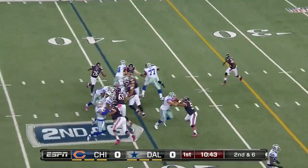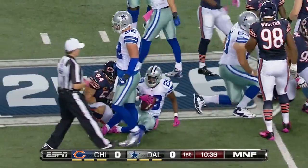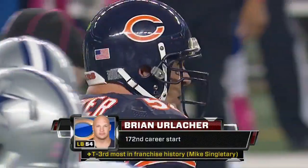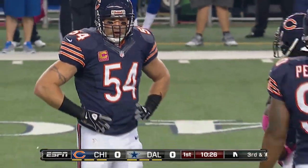2nd and 6, and it's Murray again. On the line of scrimmage, it's Brian Urlacher. You know Urlacher, 8 Pro Bowls, been around forever. The knee problem, the injury the very last week of last season. People were concerned because Urlacher was honest. He said, hey, I'm not going to be the same anymore in my career.